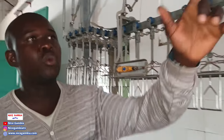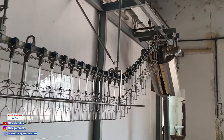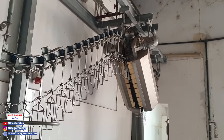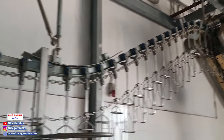At the same time, that's what we call the shackle washer. Sometimes this line gets messy or dirty with feathers or blood from the chicken. So when it passes through there, it has a brush and washer. It washes the line so that it can be clean and neat during processing. That's the shackle washer. So what you see is the same line, but it's moving.